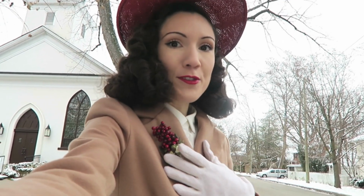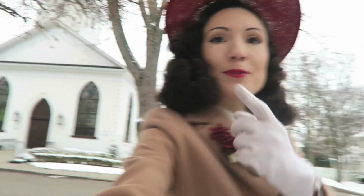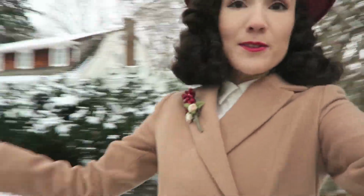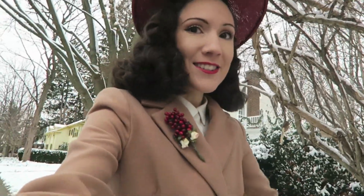Okay, so I just finished filming and it is so cold. My hands feel like they're about to fall off. But this is where I shot, so it's this white little church and there's all the snow everywhere and it just looks really, really cute. It also looked really cute with this house in the background here. But yeah, I am freezing, so I am going to go.